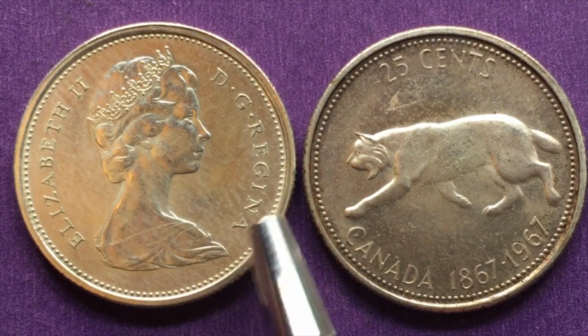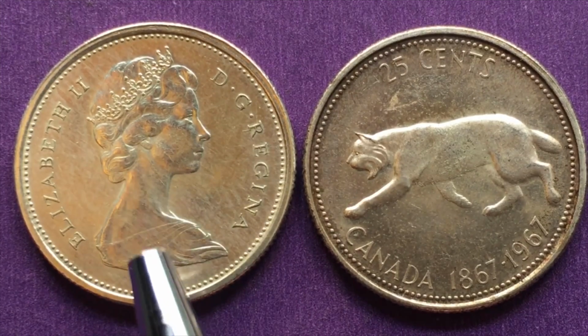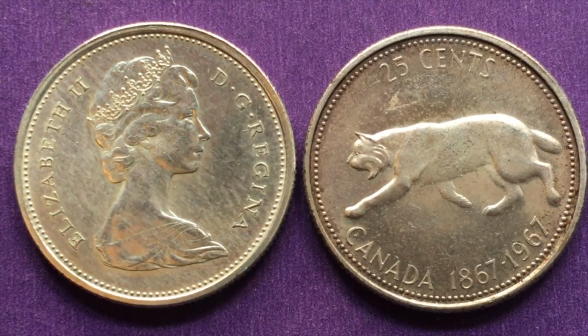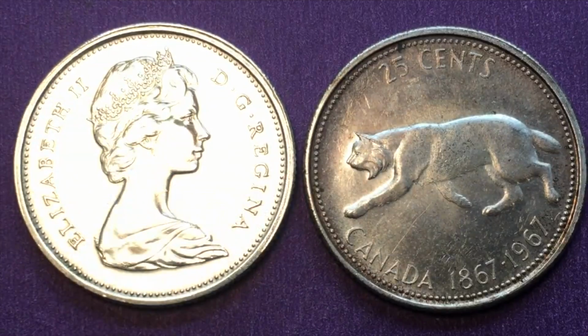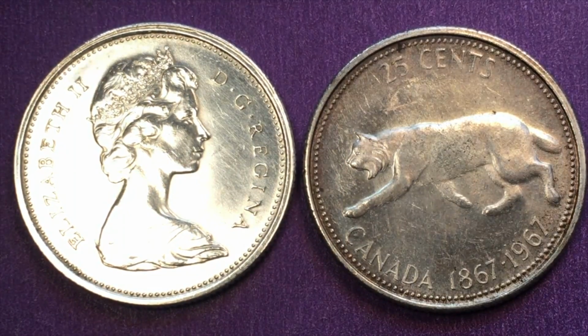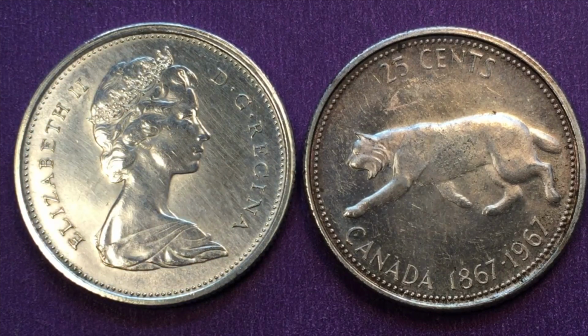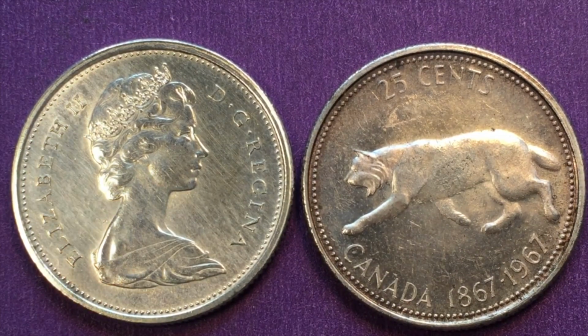Elizabeth II, D.G. Regina. She's wearing the Girls of Great Britain and Ireland tiara, and this is, of course, the Arnold Machin portrait. See, this coin's actually really a shiny coin, and I'm just going to shine up both of them a little bit. So this one on the left is not a proof coin, and that's one of the issues here, identifying what the heck these are.